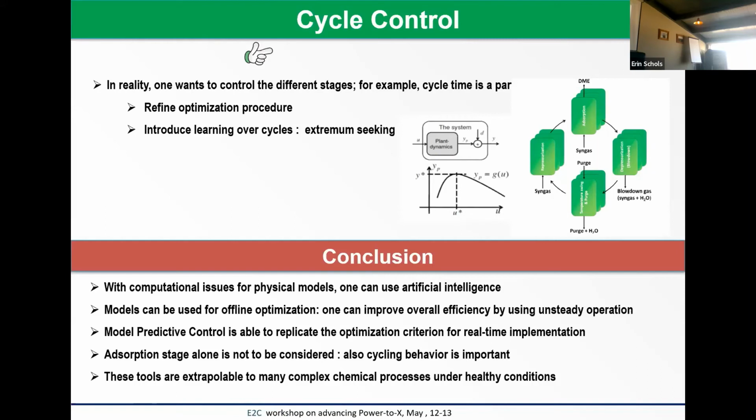So you mentioned that you would tune your neural network model by a physical model. Is there a physical model? Yes, this is what we did before. For DME itself, there is a physical model from Dieulot, and for our electrolyzers, there is a physical model also from ours.